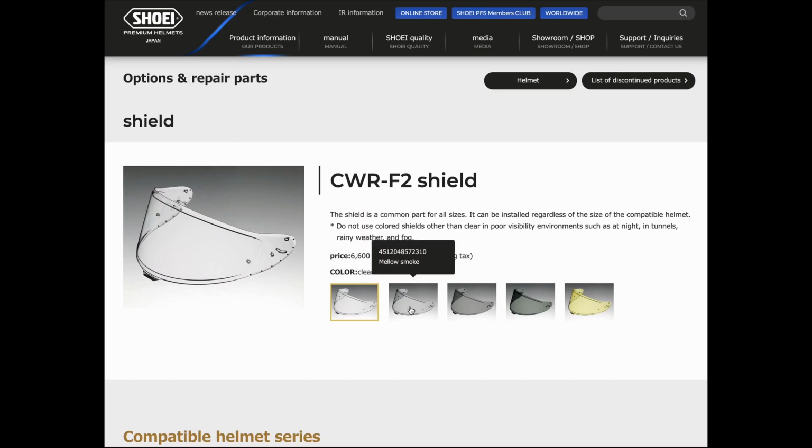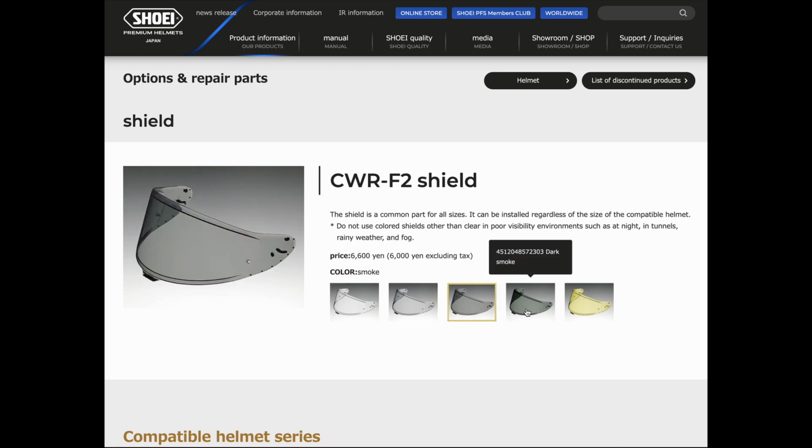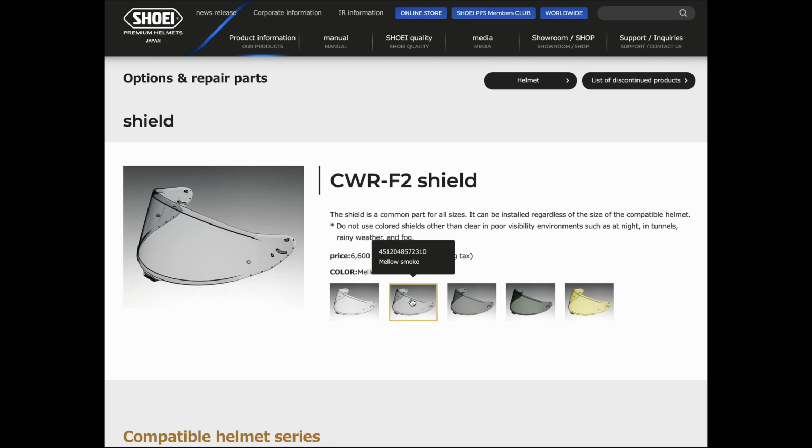These are the shields that are available in the United States right now as well, with an exception. One thing that's interesting to see is Shoei has, in Japan at least, 4 different gray tones available, from the clear visor that comes in the box to a mellow smoke, to a smoke, to a dark smoke. As you have seen earlier in this video, the dark smoke is on my Shoei RF1400 right now. Then there is a smoke and a mellow smoke. So one of them is usually not available. I've not seen that. The mellow smoke looks very light, and then the smoke is usually like a middle one.